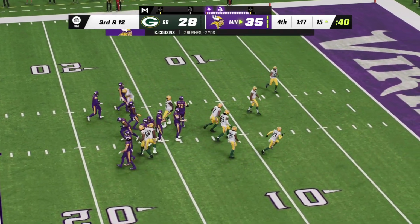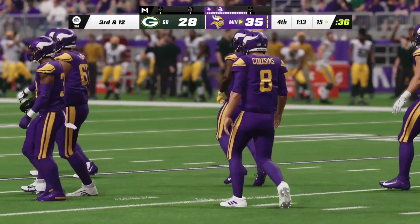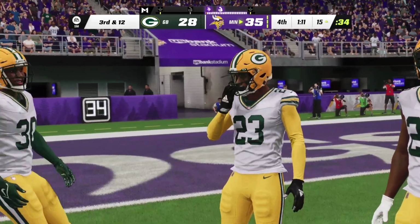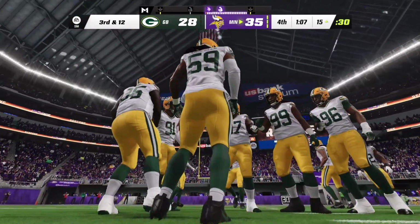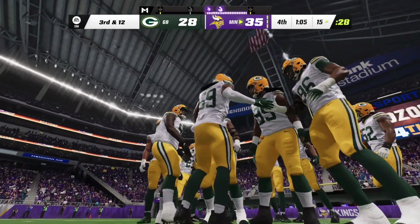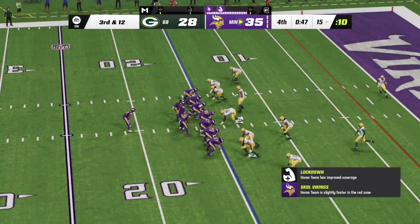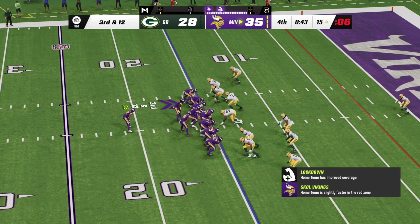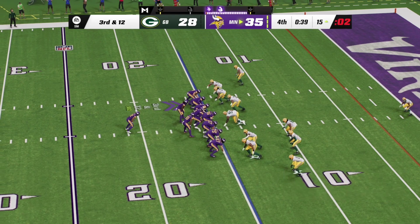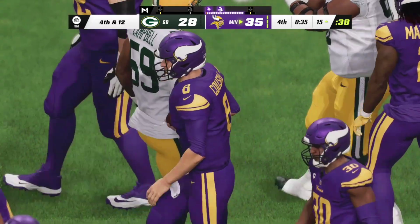Victory formation time for the Vikings as they'll take a knee here. And the defense, they'll spread the field, a dime package here on 3rd and 12. Cousins just going to take this one down to a knee and end it.